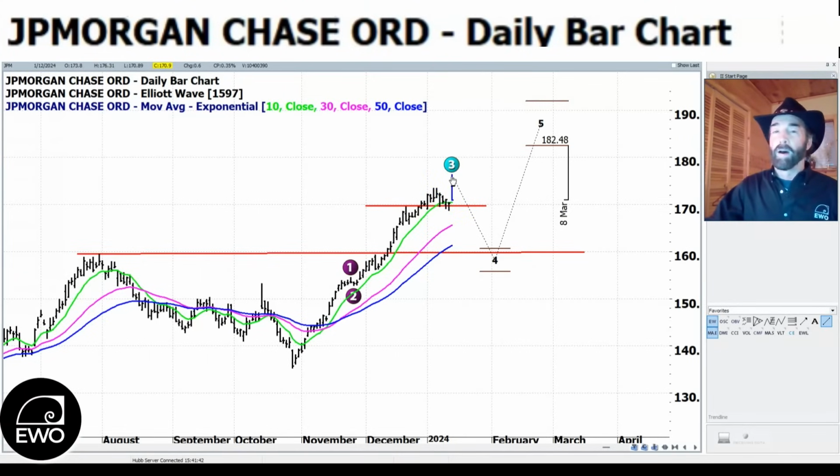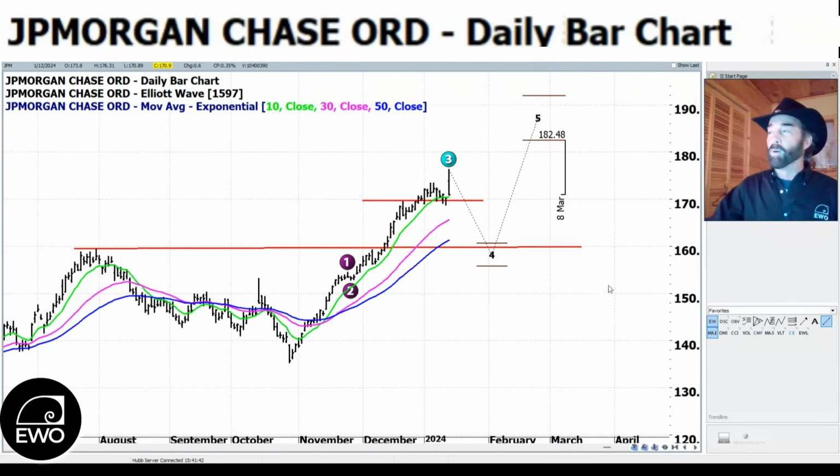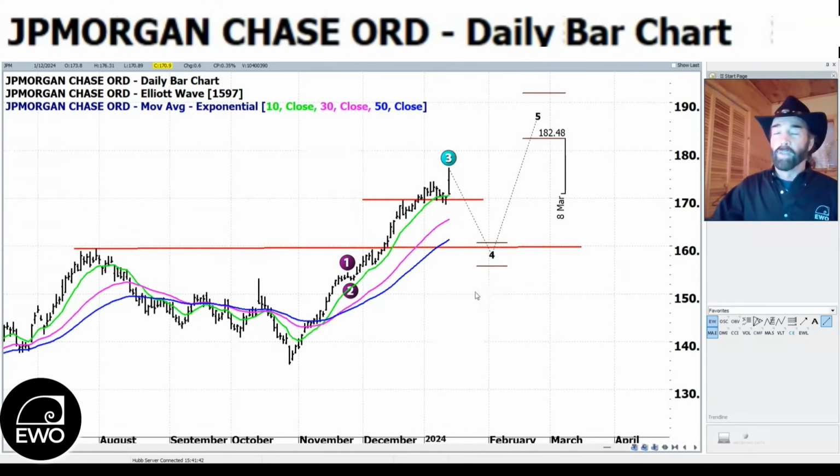We got a little bit overbought on the high. We came down, so staying above 170, I think you're long. You break down below 170, I think you're going to see 160 on JP Morgan, and then we'll have to reassess things and see how that plays out.